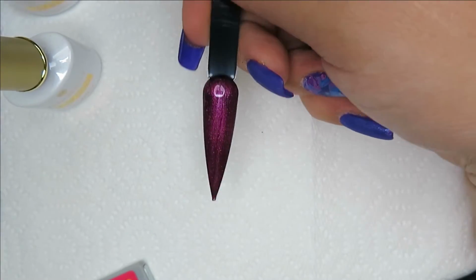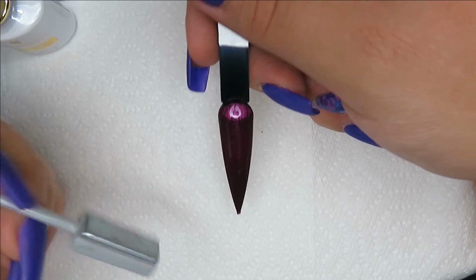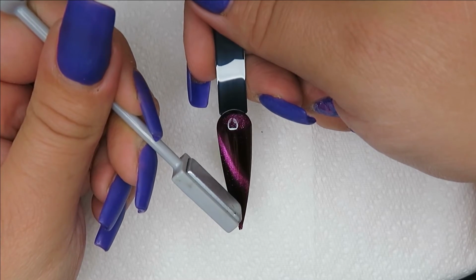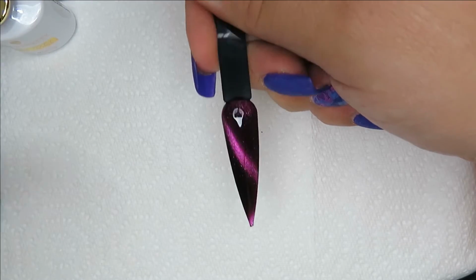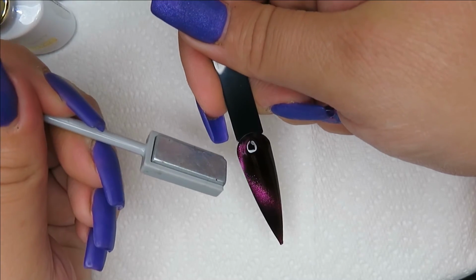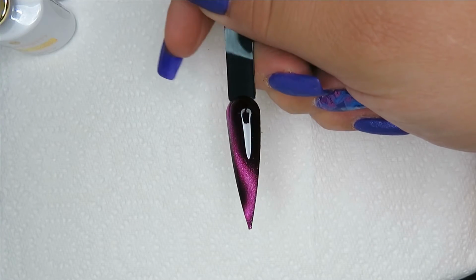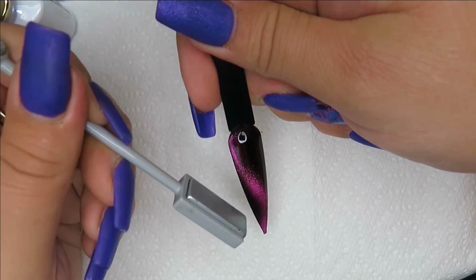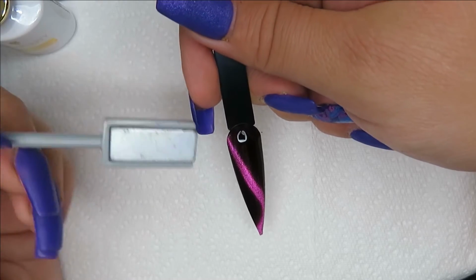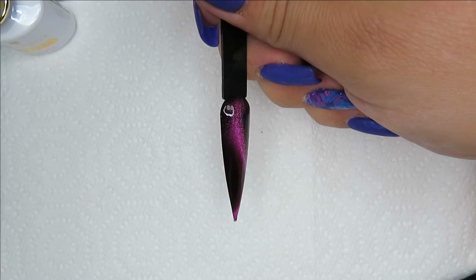Look at that colour. So what you do, you don't cure anything at this stage. You get your little magnetic stick and look, see the magic happen. They are so fun to play with, and you can just keep moving your magnetic stick until you're happy with whatever you've done. Like that, I'm happy with that.